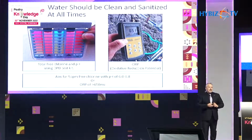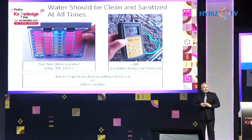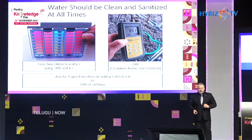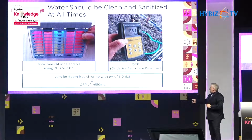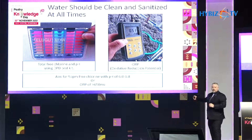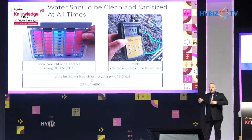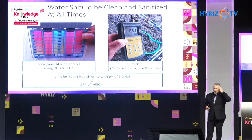Your water needs to be clean and sanitized. I know that we all know this, but there are a few tricks, things to pay attention to. We can use a test kit like this, looking at free chlorine and our pH level, or we can also use an ORP meter, oxidative reduction potential, which is looking at the difference in current in terms of millivolts.